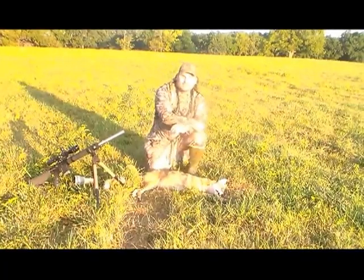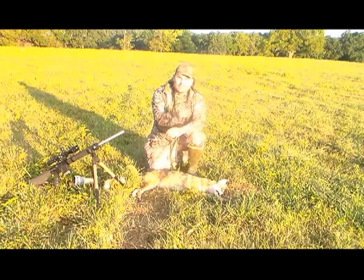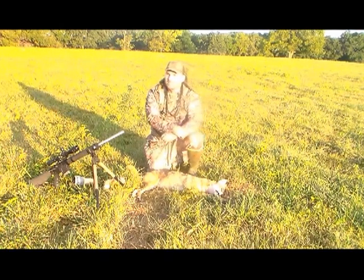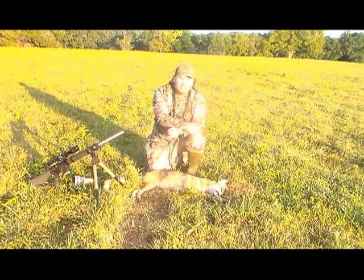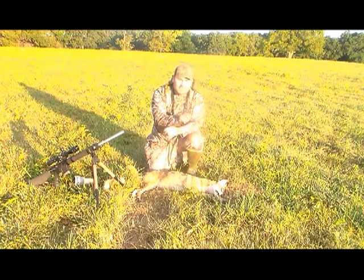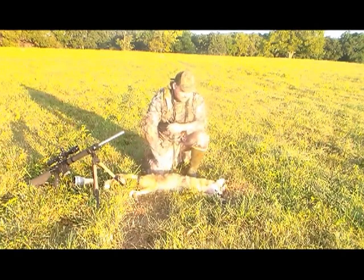Hey guys, thanks for joining us again today. We are on our second stand of the morning, and this is actually our second coyote of the day. First stand, we howled one in. We actually howled and had three groups howl back, and then one came in. But both stands, I've used the Kenai crier from Reese Outdoors.